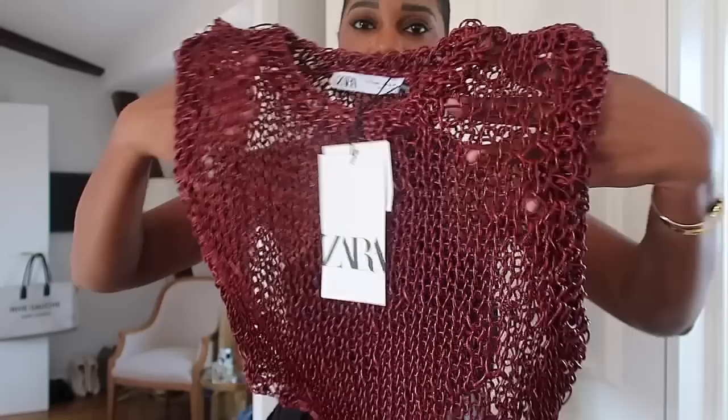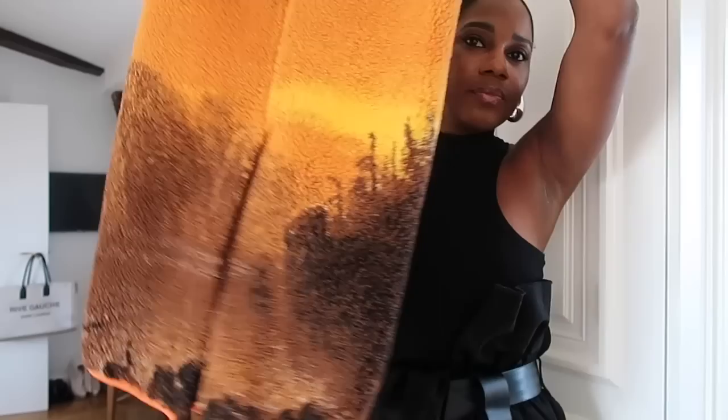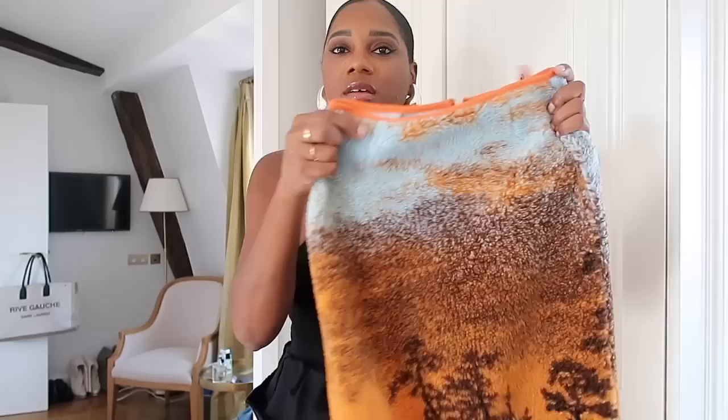Last but not least, I ended up getting this Connor skirt. It does come with a matching jacket, but I didn't want the jacket. I just wanted the skirt. And I love the motif on this skirt. It's almost like a sunset. You can see the sky. I love the colors in it. It's kind of furry. And I love the orange and the brown and the trees. It has a little slit in the back. This thing fits like a glove, okay? I can definitely see myself creating a super cute look with this.